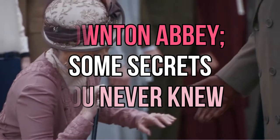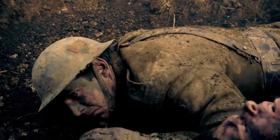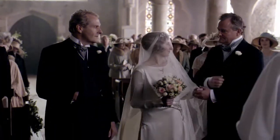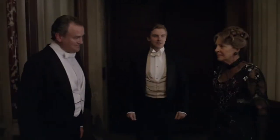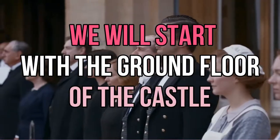While we go behind the scenes of Downton Abbey, it is important that I mention that this series is one of the most successful series in England. It has an expressive audience and managed to cause a furor even in the American market. Well, that being said, here is an opportunity to reveal some of the secrets of the series created by Julian Fellowes. We will start with the ground floor of the castle.